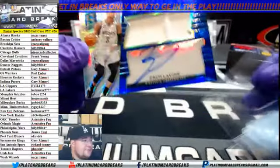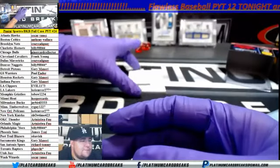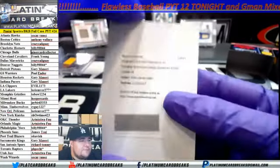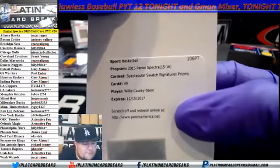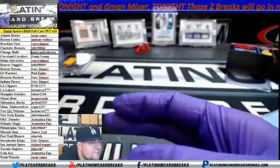Zach LaVine for the T-Wolves, relic auto. Yeah, Flawless is breaking next, MJ. And spectacular swatch signature prism, Willie Cauley-Stein. And that's a break, guys.